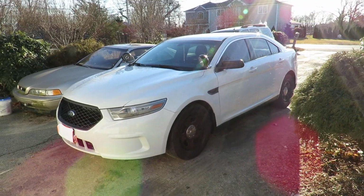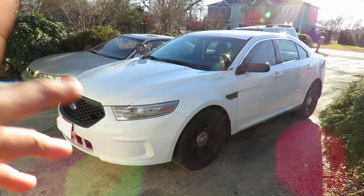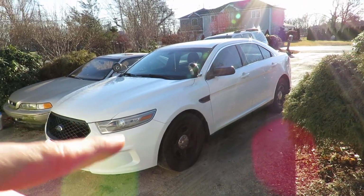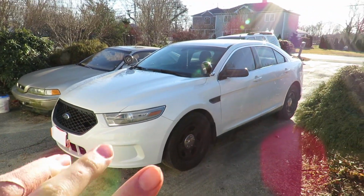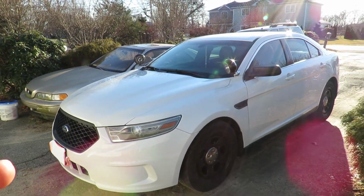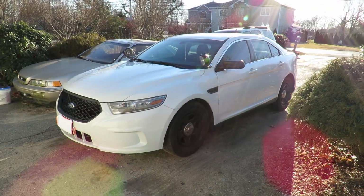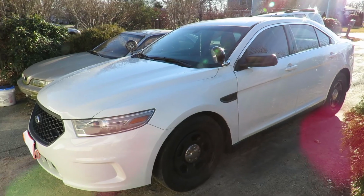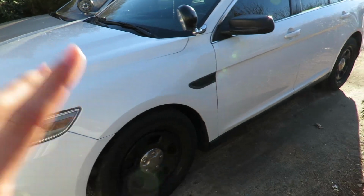Now a lot of people think that departments buy these cars stock as a civilian version, and then police outfit it with the black grille, the steelies, the spotlights, all that good stuff. Actually, these cars come exactly like this from Ford themselves. They come with the steelies, the upgrades, the grille, the whole cop look. And then Ford sends it to another one of their factories, and they outfit it with the spotlights, the lights, and the extras if departments want them. But these cars do come like this from the factory by Ford. Departments don't buy them as a stock Taurus and then outfit them with all this police equipment. These come like this from the Ford factory.